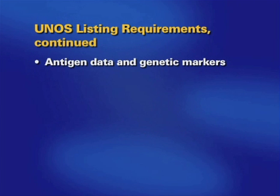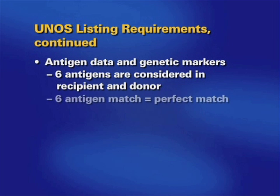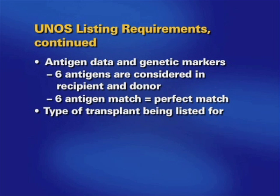Antigen data and genetic markers. For matching purposes, 6 specific antigens are considered in the recipient and the donor. A 6-antigen match is considered a perfect match. The type of transplant being listed for: kidney, simultaneous pancreas and kidney, pancreas after kidney, and a pancreas alone.